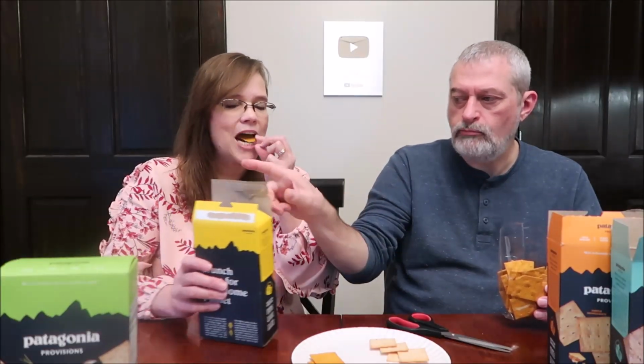These are Margherita pizza, 140 calories per 10. Now that cracker texture was a little softer. That's the flavor I want for pizza. I'm guessing it has oregano. Yeah, oregano. So delicious.